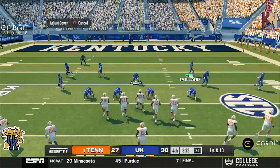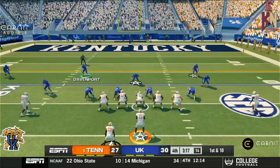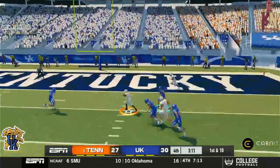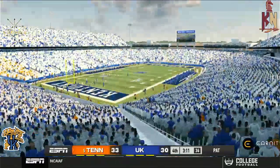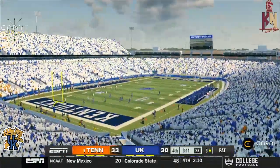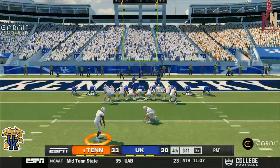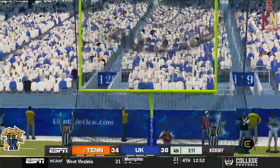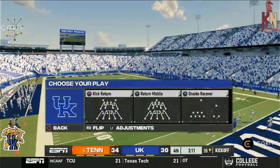From the 25-yard line, it's first down. Looks middle, got his back. And it's a whole new ball game. Well, it's still early in the fourth quarter, and although they've relinquished the lead, I'm sure they think they can get it back. On the extra point. So with just over 3 minutes remaining in the fourth quarter, the score is 34-30, Tennessee.